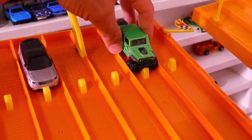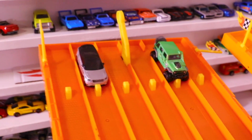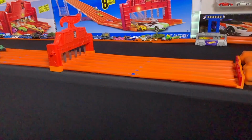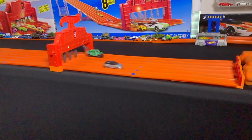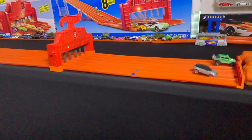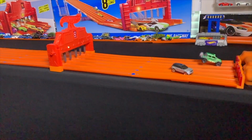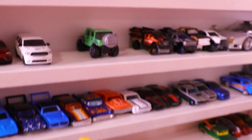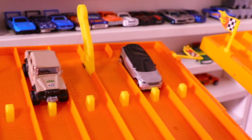Here we go for race number 1. On your mark, get set, go! And the Jeep Wrangler loses the first race to give the win to the Range Rover Velar.